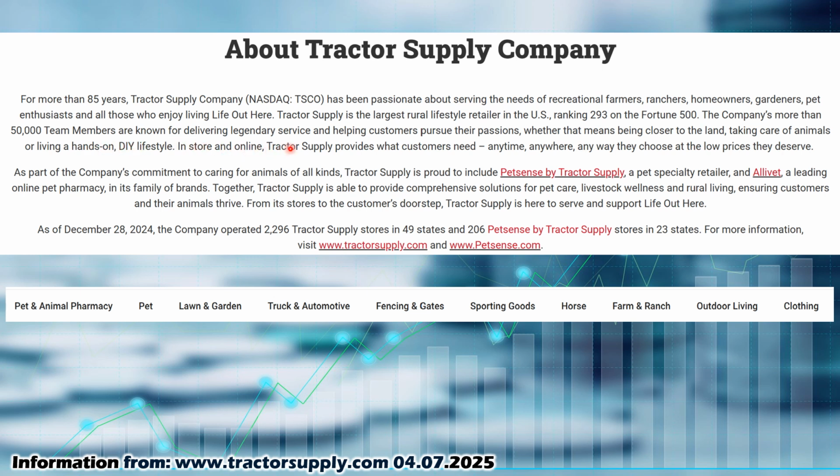In stores and online, Tractor Supply provides what customers need, anytime, anywhere, any way they choose, at the low prices they deserve. You can read through the rest of that, but that's really what they are providing, right? You can get the vitamins and shots for your animals if you have a small family farm. Maybe if you have some goats or chickens or something like that, maybe some cows. They really do that. I mean, I would recommend getting a veterinarian to help you out with that, but some people like to do it themselves.